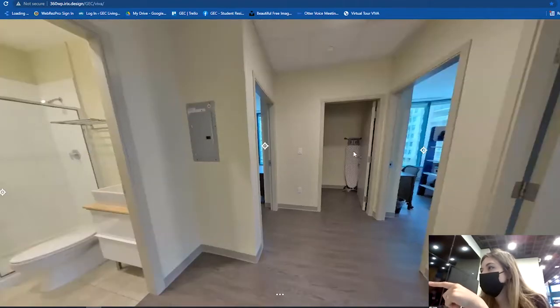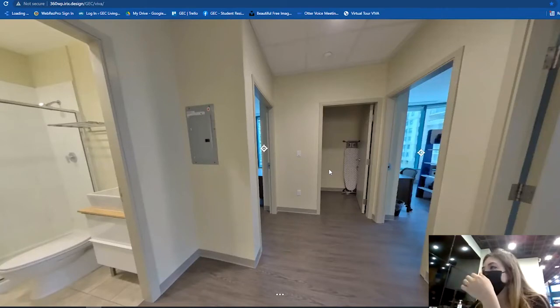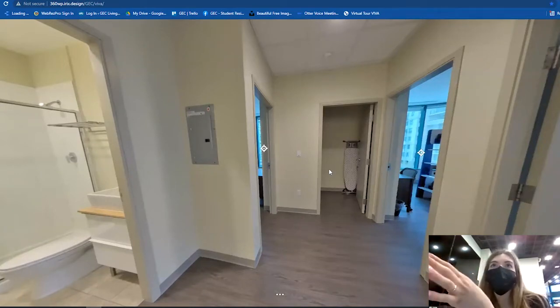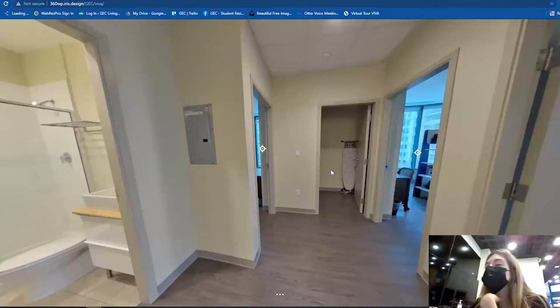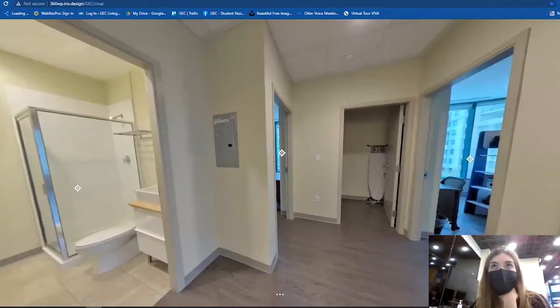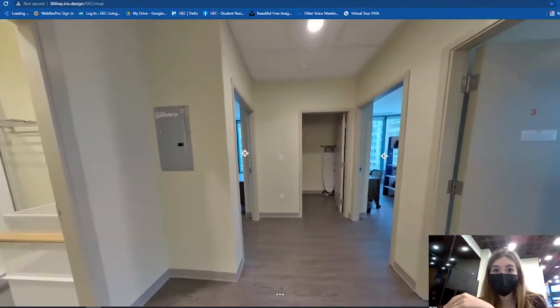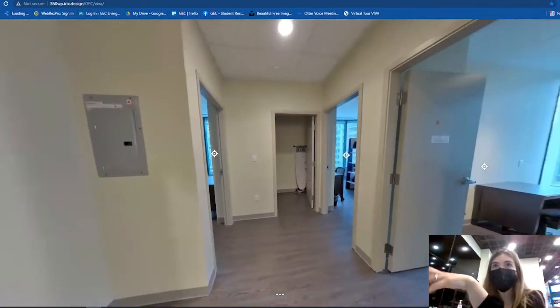And as you can see, we provide an ironing board for you. And some of our units also have vacuums and whatnot, like cleaning supplies. So you're able to borrow those as well. I think that's about it for this room. So if you have any questions, feel free to ask. And if you want to see any specific spot, feel free to let me know so we can go over it here while we're in this room.